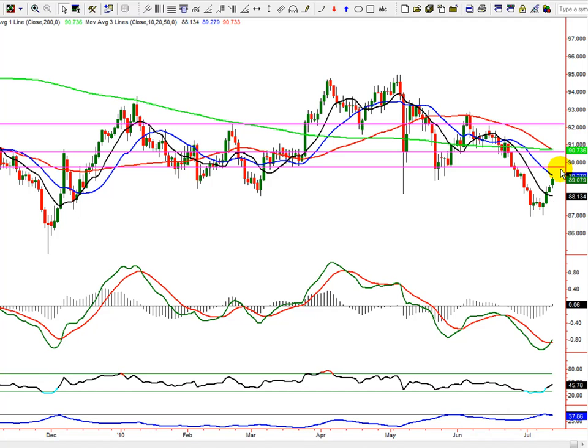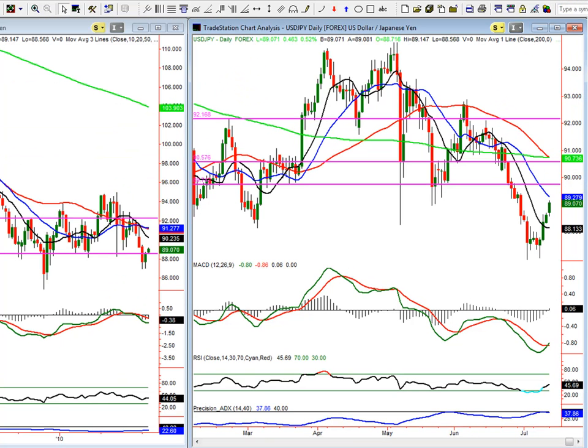Those on the paid service, I'm going to show you a setup I can see on this on the 60-minute chart, and so I'll publish that for you in a second as well.